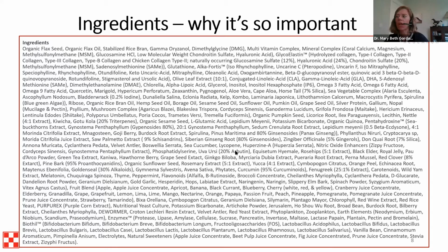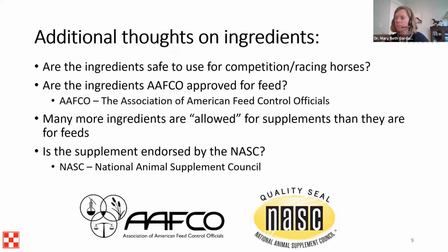when you have so many ingredients on a label? And just here, I've got so many different oils: a rice bran oil, a hemp seed oil, a borage oil, a sesame seed oil, a sunflower oil, a pumpkin oil, a grape seed oil. How much of each of those is actually getting into the dose of this supplement? So I want to see ingredient labels that have the specific amount of ingredients, and that it makes sense that it's in there for the actual reason that you're feeding the supplement.